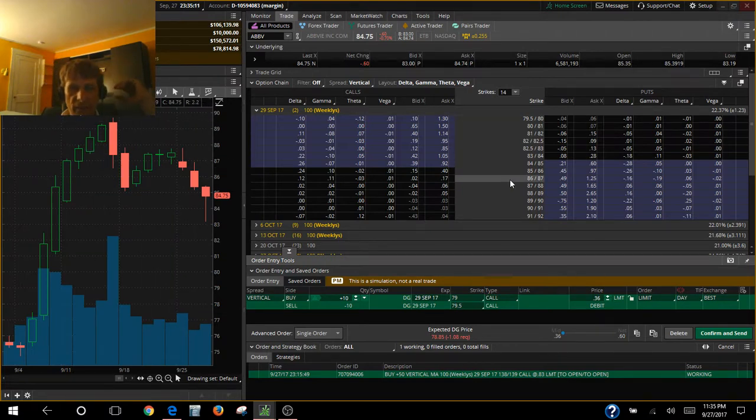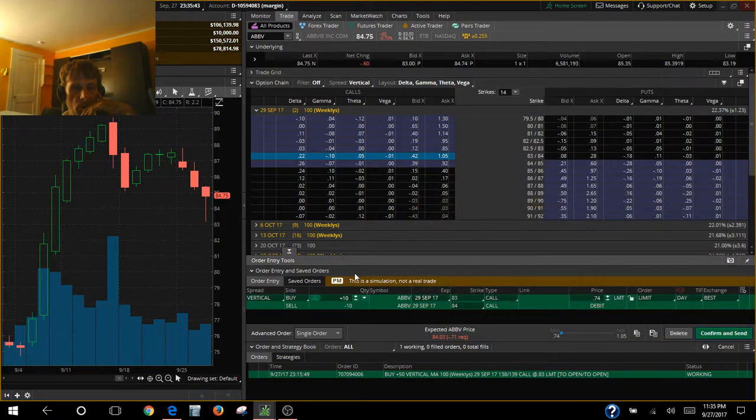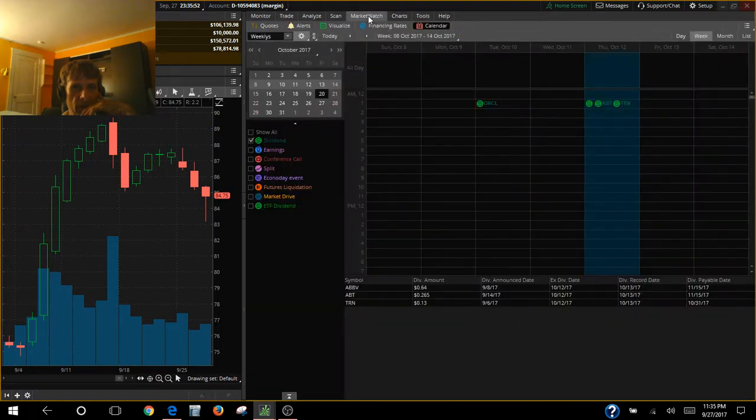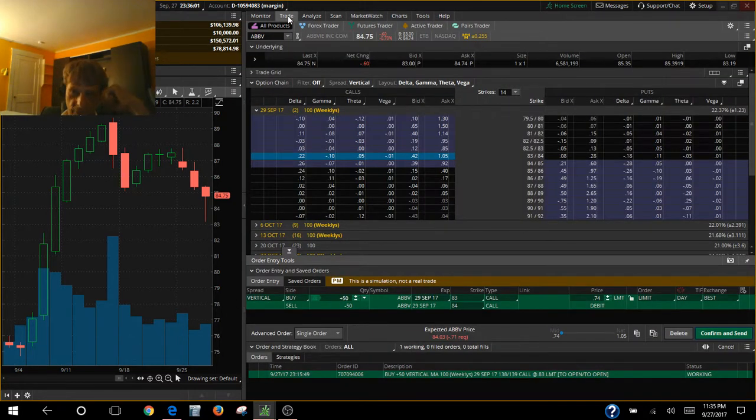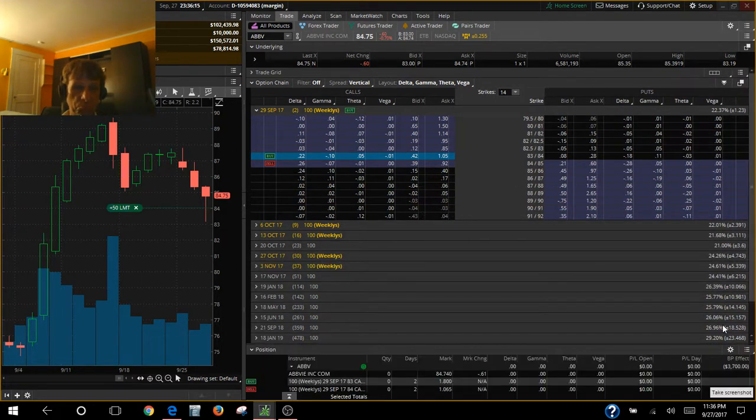All right, AbbVie's at 84.75. That's a little over 30% if she stays above 84. You know, if she stays above 84. And how many weeks do I have with AbbVie? I got 2 weeks. All right, I like 2 weeks. All right, so if I do this one, 2 days, that's over 30% for a 2-day trade. Let's see how she works.